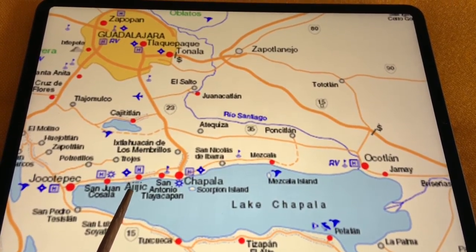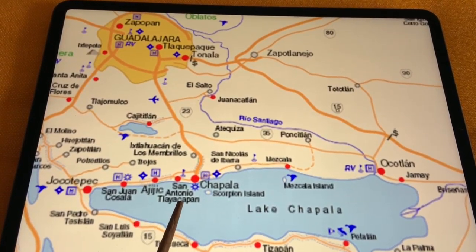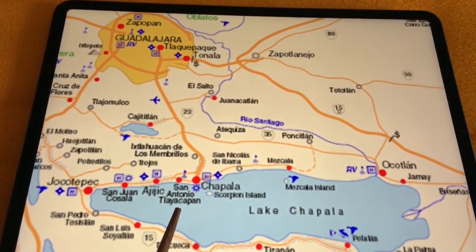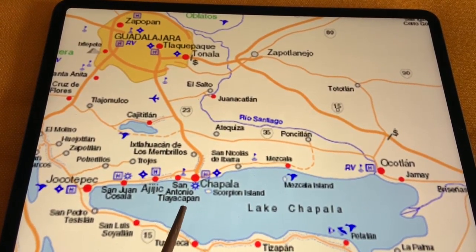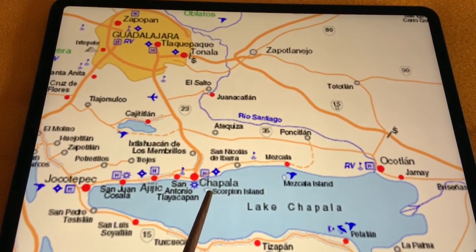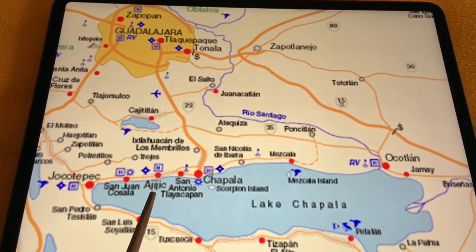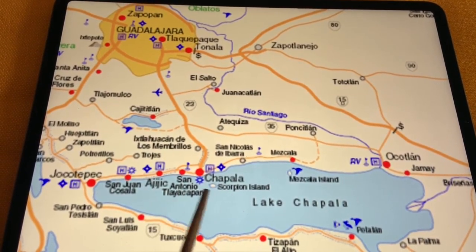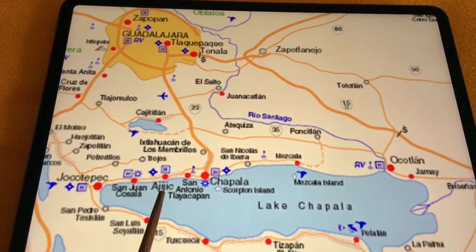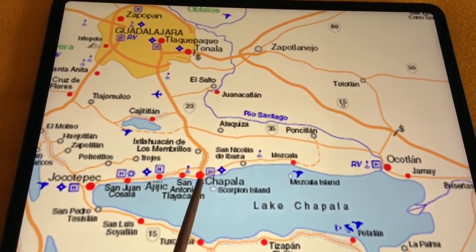Okay, now let's look going east. From Ajijic to San Antonio, it's only about 3 miles. Now we go to Chapala. From Chapala back to Ajijic, we're looking at 5 miles. Okay, so fairly close. You can get a bus on these further locations into Ajijic if you want to visit there in Ajijic, or live there.